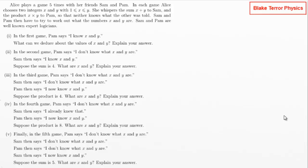She whispers the sum to Sam and the product to Pam. So S for sum, P for product, so that neither knows what the other one was told. Sam and Pam then have to try and work out the numbers x and y. Sam and Pam are well-known expert logicians. In the first game, Pam says, I know x and y. What can we deduce about the values of x and y?